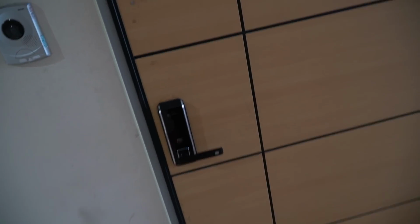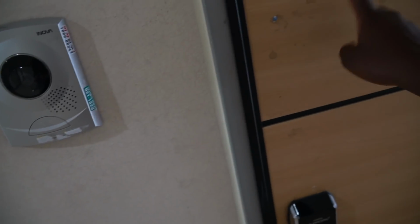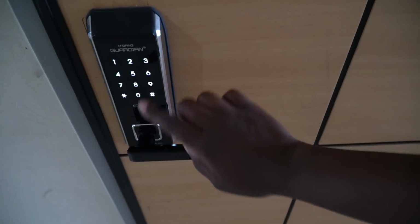So let's begin. Okay, so first, I want to start off with the door. So it's pretty cool. This is the doorbell. So when someone rings the doorbell, when I'm inside, I can see who is ringing my doorbell. Just like most Asian apartments, in order for you to get in, you must type in a passcode.